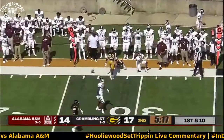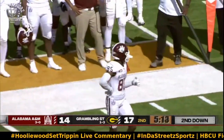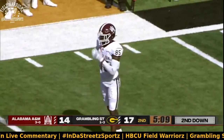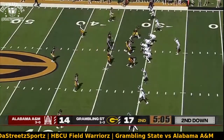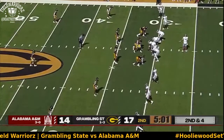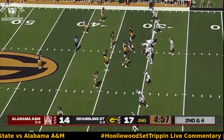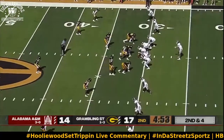It's a completed pass, but when we talk about Glass, you know, he's on the Walter Payton watch list. He's on the Reese's Senior Bowl watch list. He's been selected to play in the first ever HBCU Legacy Bowl. This guy can get it done. He's been in pressure situations before, and I'm sure Coach Connell Maynard is going to hand him the football and just let him do his thing going down the field. Second down and about four coming up for the Bulldogs.